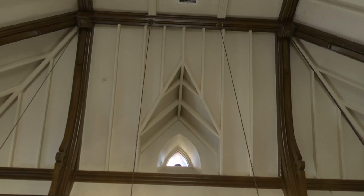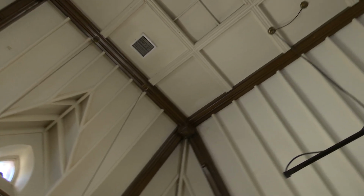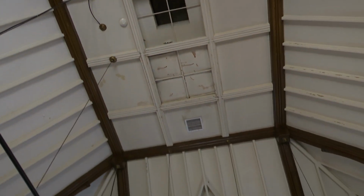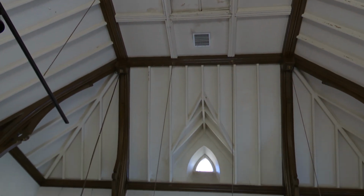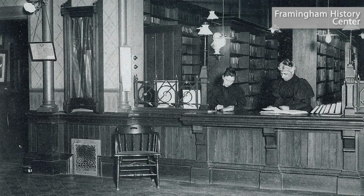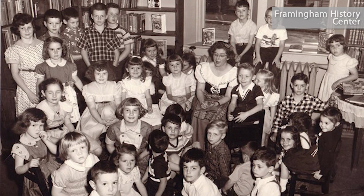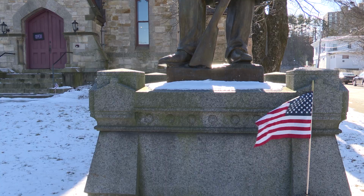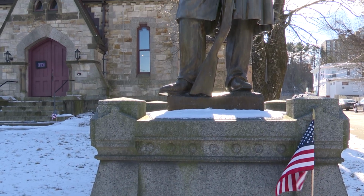In a lot of ways, Edgell Memorial Library is like a living embodiment of history. One of the first things you might notice when you walk in, there are these incredibly arch-vaulted ceilings above you that really gives a sense of almost a sacred space, and that speaks directly to what the purpose of this building was. First of all, it was the first freestanding library in Framingham, as the name suggests. But secondly, it was also a memorial to fallen Union soldiers from Framingham who died during the Civil War.